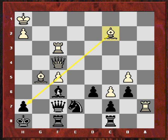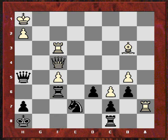And he has something to build up pressure behind. After bishop b3, he's still not out of the woods. He plays queen h5. And now, bishop takes f6, rook takes f6, bishop e6. Radjabov is able to play rook c f8, and there's a nasty tactical threat here.